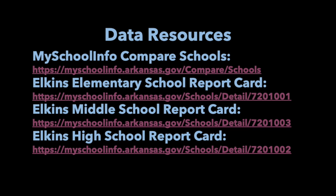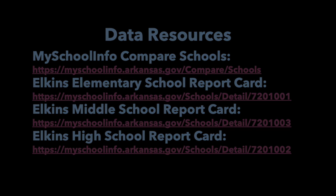Being thorough about the steps of the data action model will allow us to get a clearer picture of where our students are and what data-driven choices we can make to maximize their success.